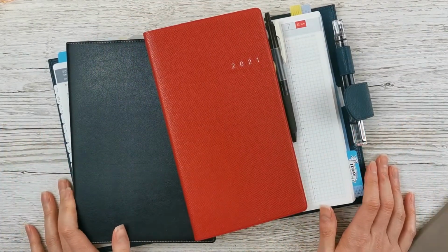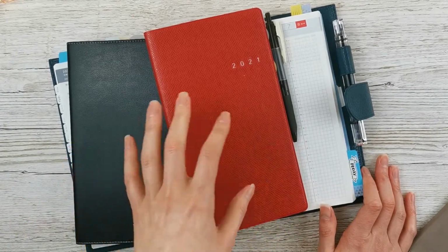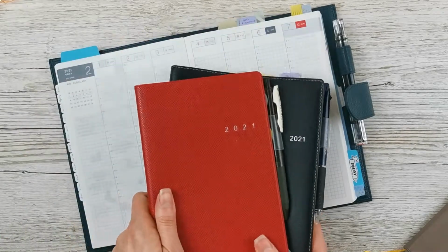I'm going to cover the main points in terms of where to buy, price, things like that, and then I'm going to do a bit of a deep dive into the planner specifically and pick up on any differences in terms of the layouts, the pages, etc.